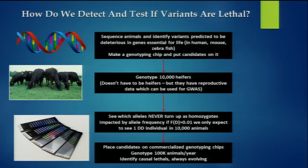So once we have those variants identified, you can make a genotyping chip, put the candidates on it. From there, you really need to genotype a very large number of animals. So in this case, the goal was to genotype 10,000 heifers. And they don't necessarily have to be heifers, but the advantage of using those heifers is that we have additional information from their reproductive data, which can also be used for other types of purposes to get at fertility in an alternate pathway, okay?